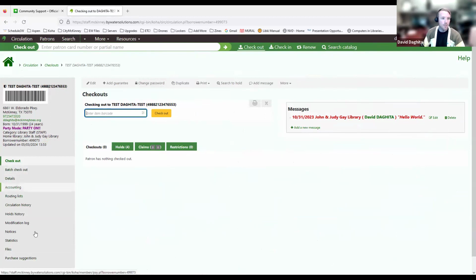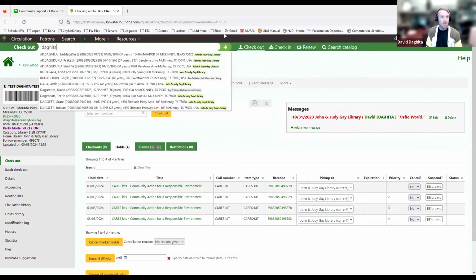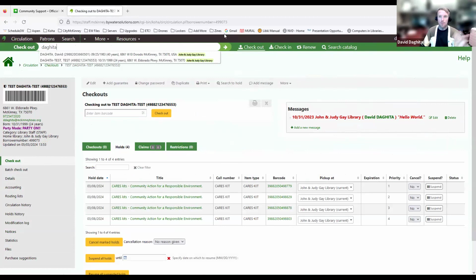You can see a lot of different notices and things like that. You can see the holds we have here. So you can track everything. You can put messages in there if patrons are doing stuff, things like that. But it's pretty nice. And then here's the search. So if I was to actually start searching something like David, it'll start to pull pretty quickly.